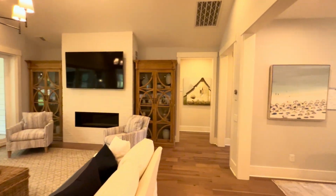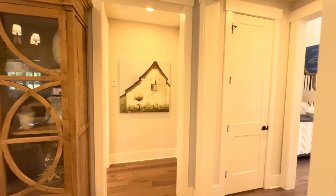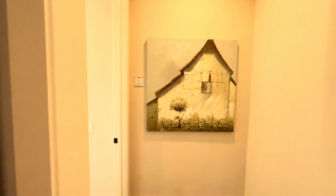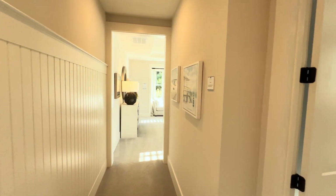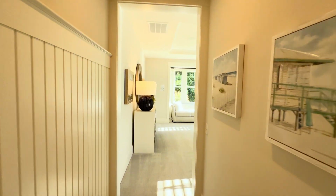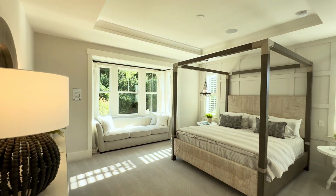Really, and also what I'm getting from this is a coastal vibe. You tell me if you agree, but it really feels like a coastal vibe. Of course, the South Carolina homes, they have their own way of doing things, and I'm noticing that for sure, but loving it so far.